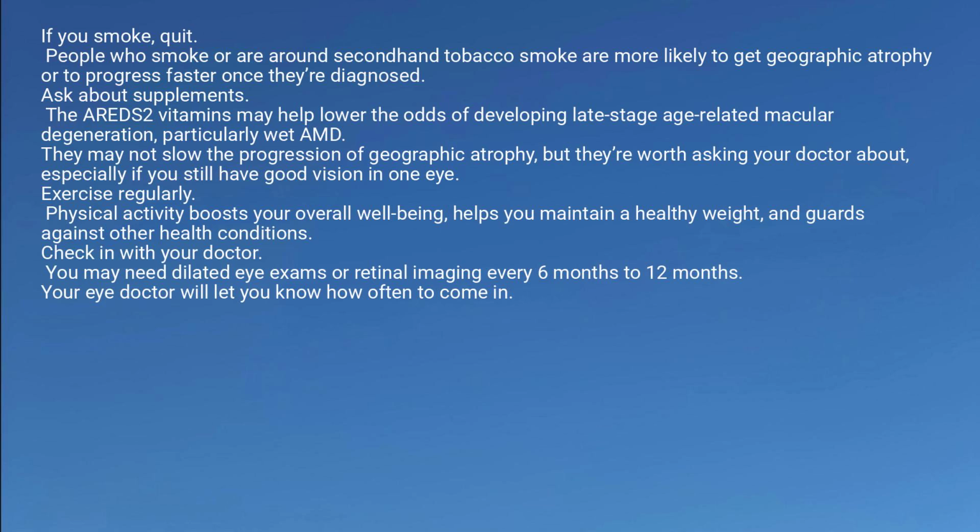Exercise regularly. Physical activity boosts your overall well-being, helps you maintain a healthy weight, and guards against other health conditions. Check in with your doctor. You may need dilated eye exams or retinal imaging every 6 months to 12 months. Your eye doctor will let you know how often to come in.